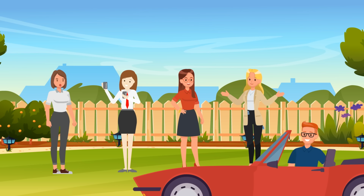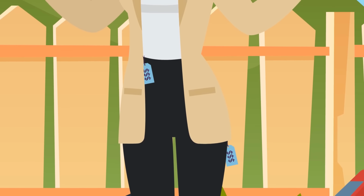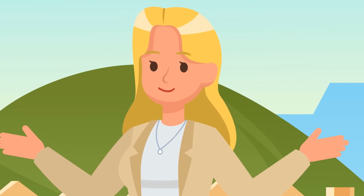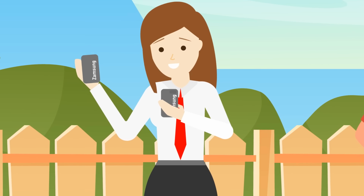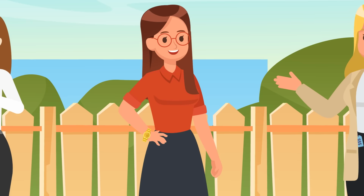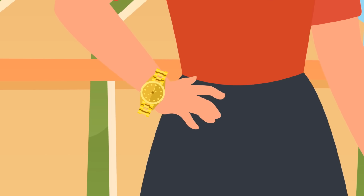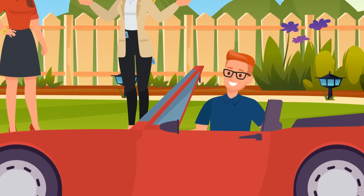Well, let's see. If you look closely, Connor didn't take off the tags from his clothes. This probably means that he's planning on returning them after the reunion. Matilda's phones are fake. Look at the label. It's just a copy of the original brand. And Beth's watch is way bigger than her wrist, which means that the watch is not really hers. So, Tom is probably the richest person at the reunion.